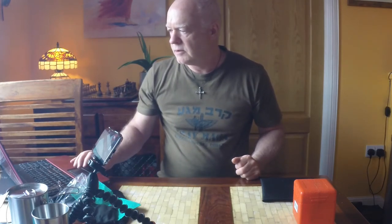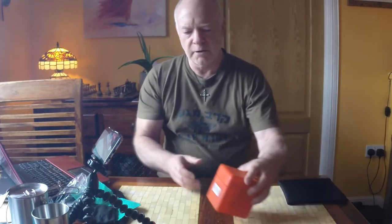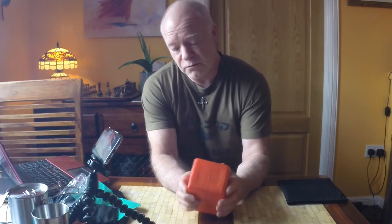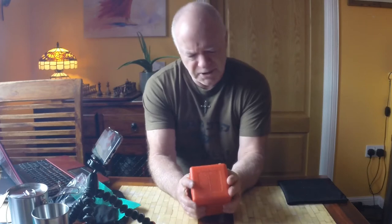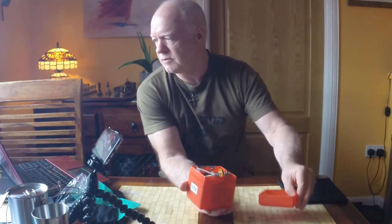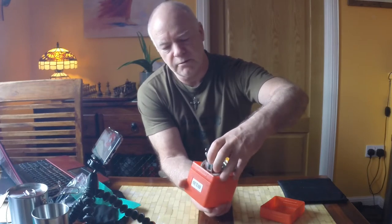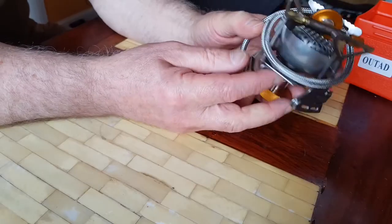Okay, so the next thing I want to show you is, there's an awful lot of really low budget stoves on the market just now, and this is one of them. This is the Odoland outdoor folding steel windproof gas stove, and this, believe it or not, was only £12.48 from Amazon.